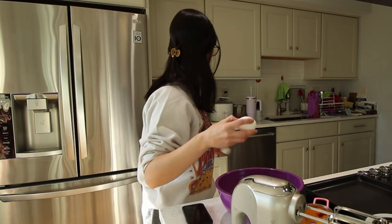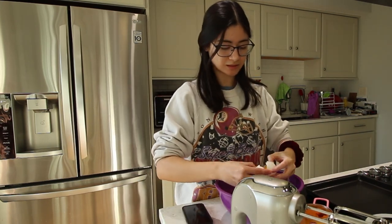Are these eggs room temp? No. Should they be? Technically, yeah.